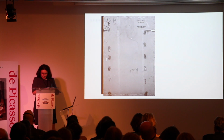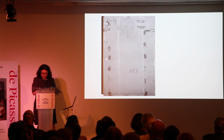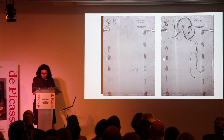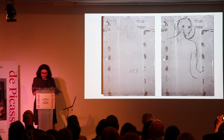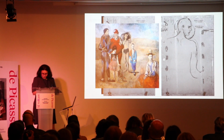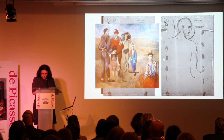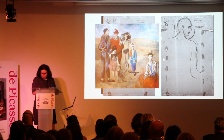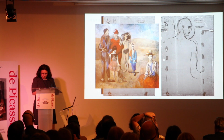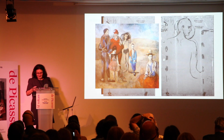Highlighting the line with the help of infrared photos, we concluded, looking at the posture of the subject and similar profile, that the drawing could be related to other works representing Saltimbanque. Possibly the Saltimbanque family, National Gallery of Washington. Our investigation regarding this work is not finished yet, so we will go further, trying to give a clear chronological frame to place it in relation with other works from the period. Now, David.